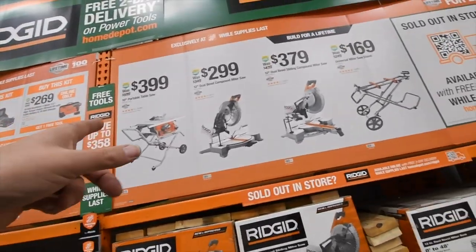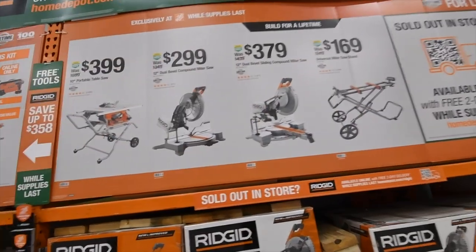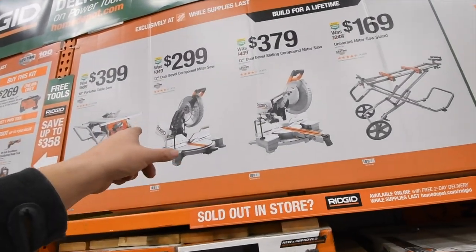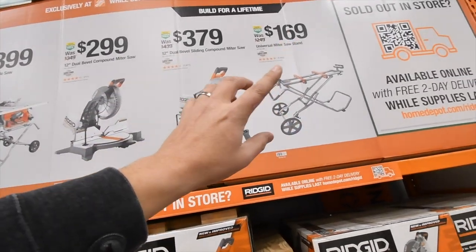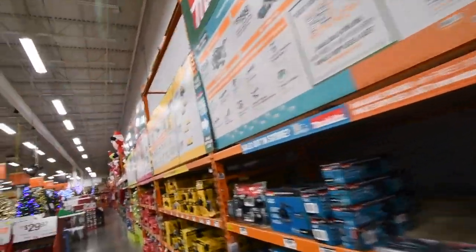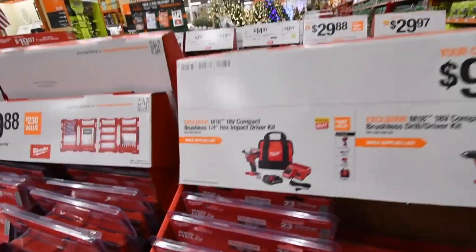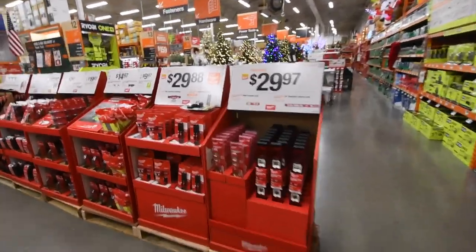All right, so $399, and they do have these sales right here. We don't need to go through them, you guys. A table saw, 12-inch dual bevel compound miter saw, the other compound miter saw, and one is a sliding, and the saw stand. Sorry, I'm blowing through these. I already covered these majorly. But we do have more deals coming. We got a lot to go through, not only the gift center, but other stuff as well.